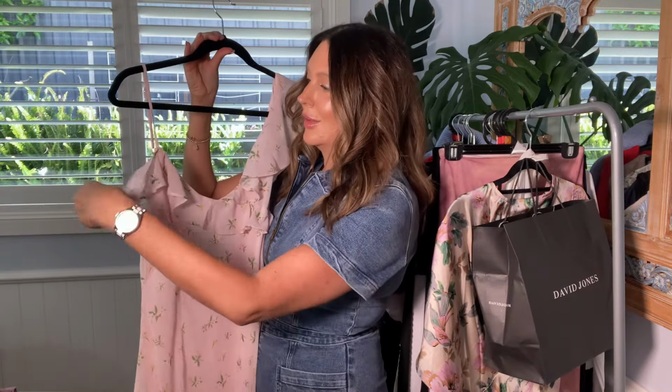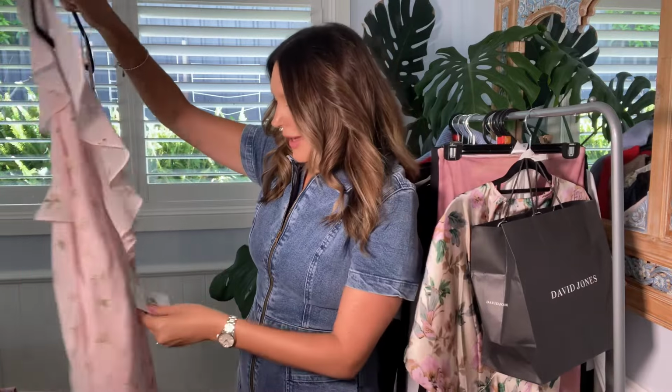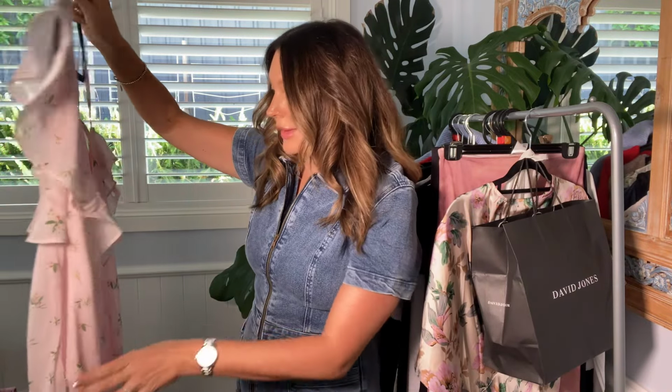And then it's got the two different style sleeves. So this one goes around your arm like this, and then this is up on your shoulder. It's just so, so pretty. And it's called the Chloe print. That's it. And I got this one in a size 12.